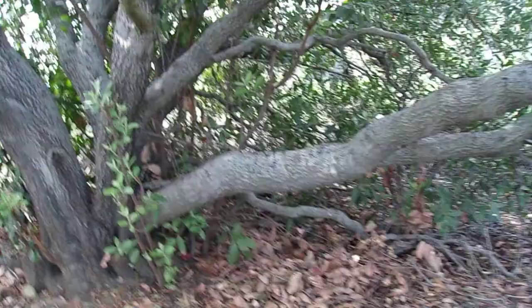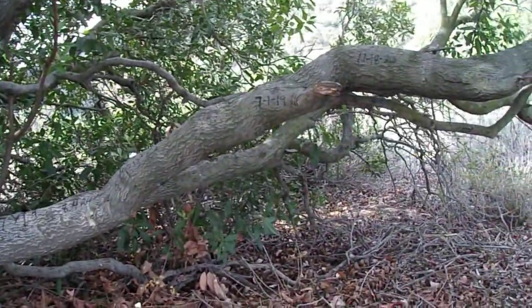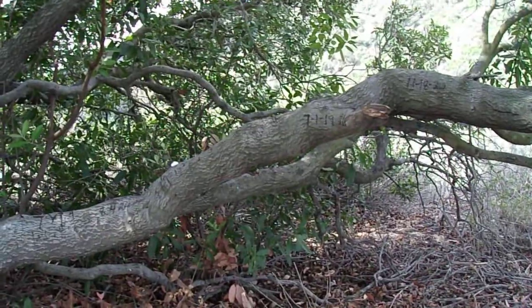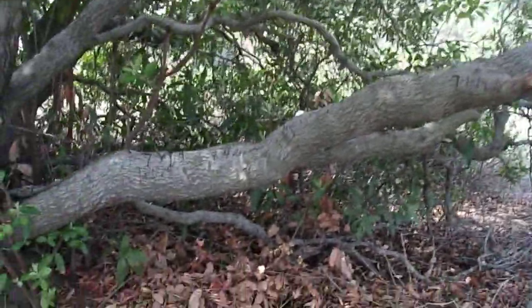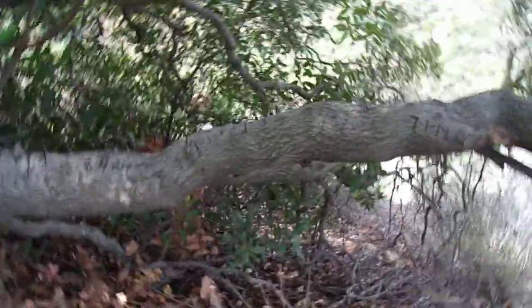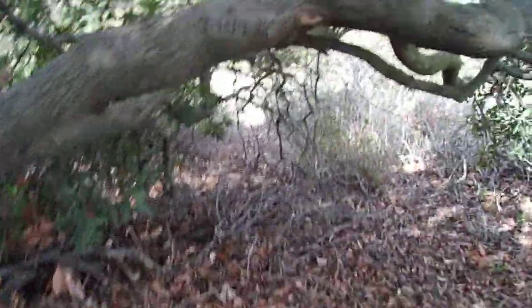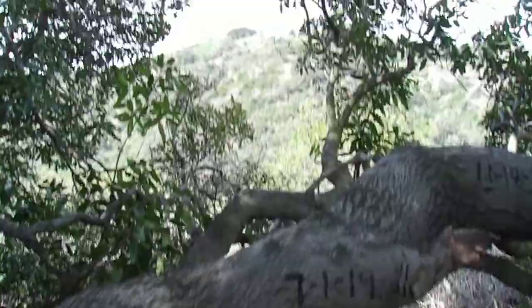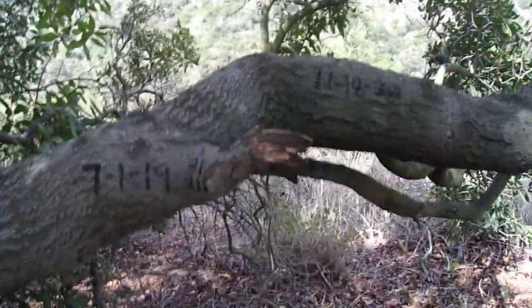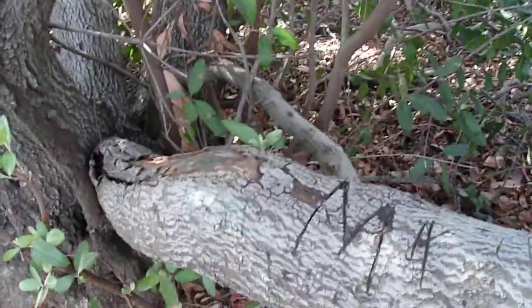Ever since I've done hikes in other spots. When I came up here, I was relatively new to hiking. I had just started getting into hiking and really doing it. But to this day, this still remains one of the largest Heteromeles arbutifolias I have ever had the pleasure of crossing paths with. I notice there's a lot more undergrowth, a lot more stuff coming up from the root crown here.